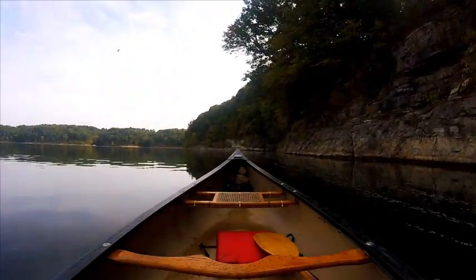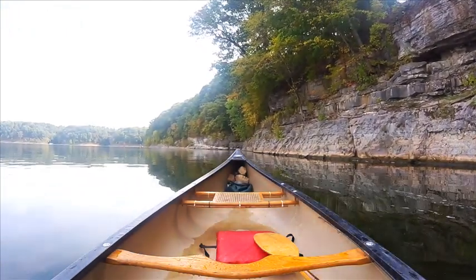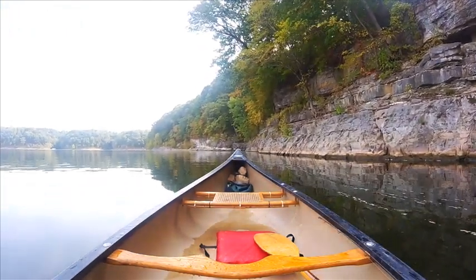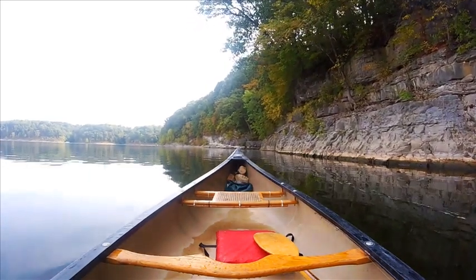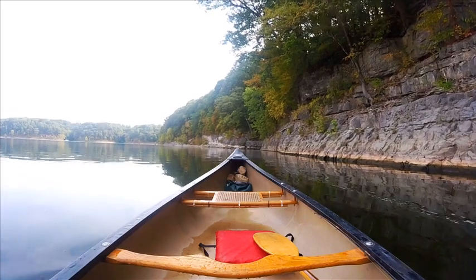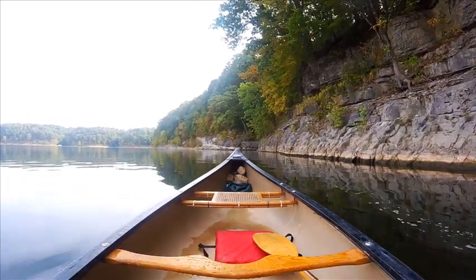And there's that osprey again. I don't know if the camera caught him or not. He's behind me now. Golly, look at this. It's just absolutely gorgeous in here. Let me see if I can get a picture or two.